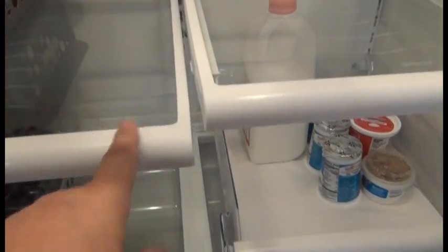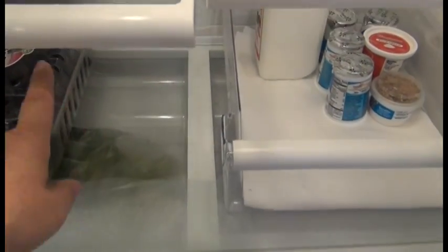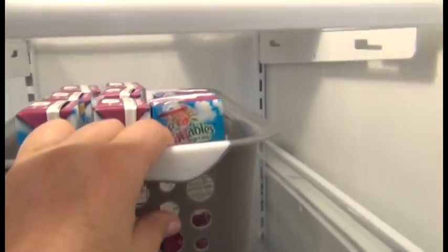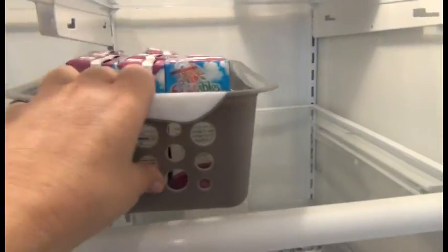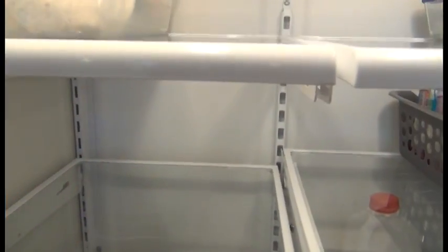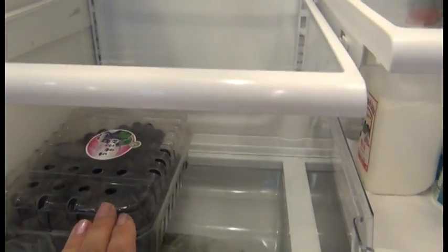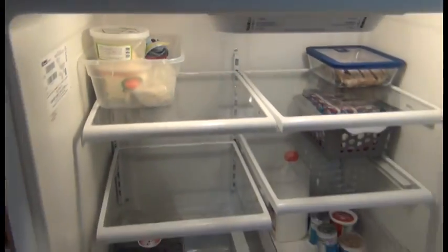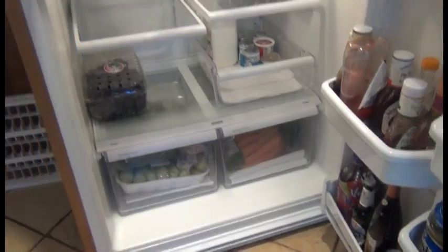I may move this shelf to a higher level here so that way we can put some stuff a little bit higher. Matter of fact, let me do, well, there's not a lot of room here, so maybe I need to put this here, and that way I have a shelf that's a little bit higher, and maybe I'll move this one down so I can have more space here. But anyway, so it's done. That's what a clean fridge looks like.